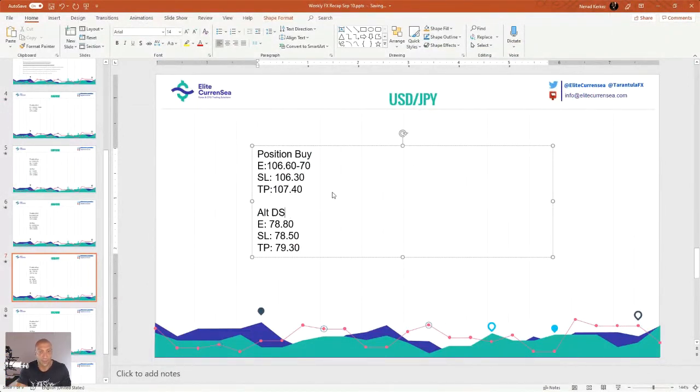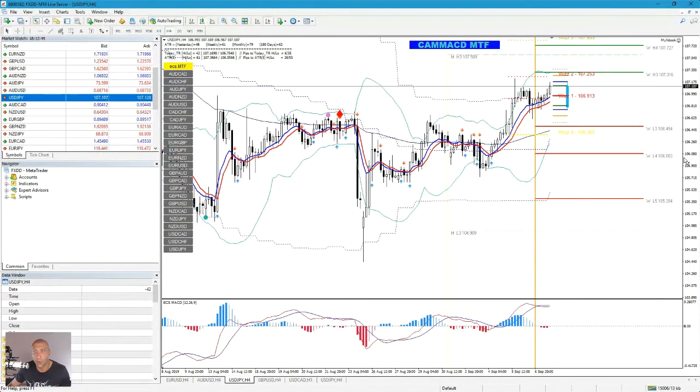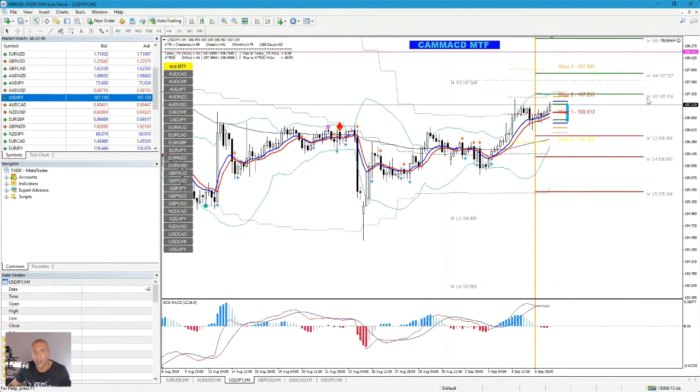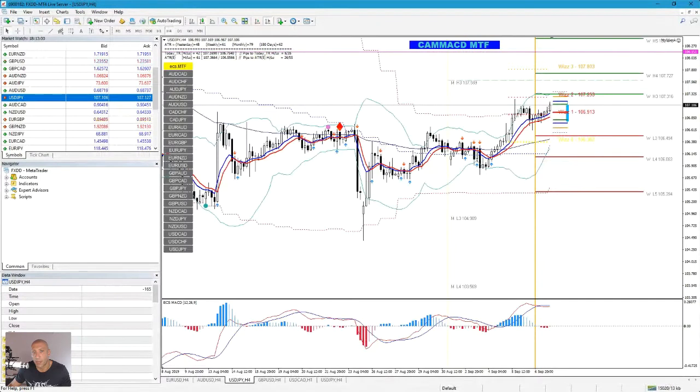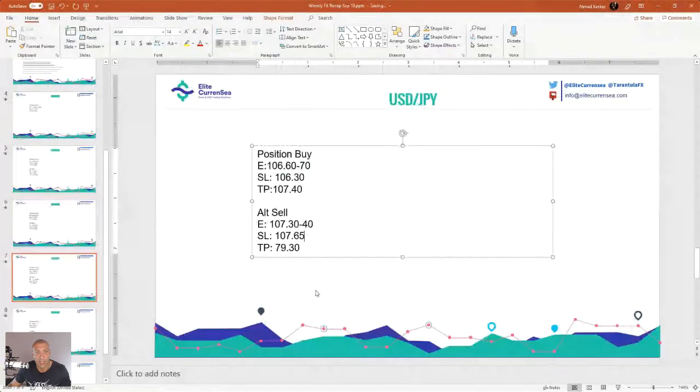Sell 107.30 to 40. Stop loss goes to 107.60. We have monthly levels, so 65. Monthly level 65 should hold it if it wants to drop from the level, and the eventual target is 106.50.